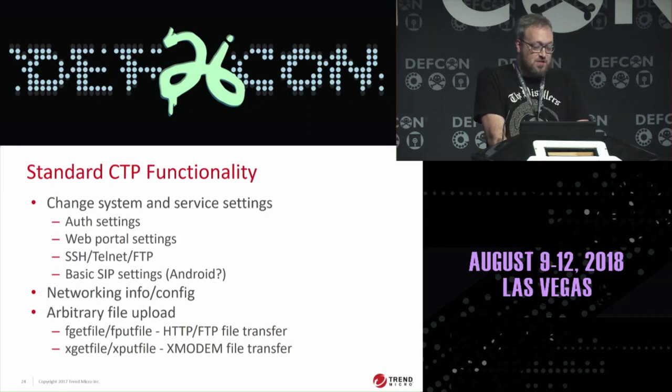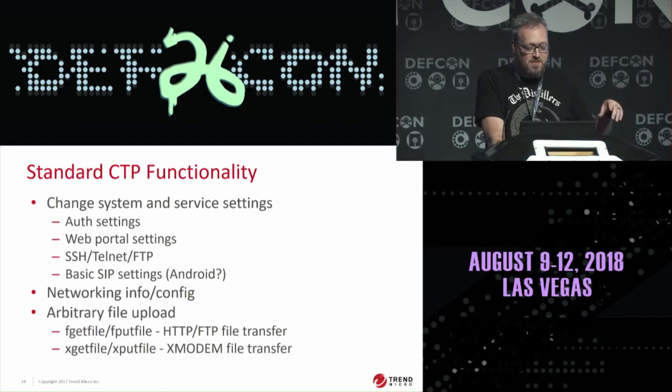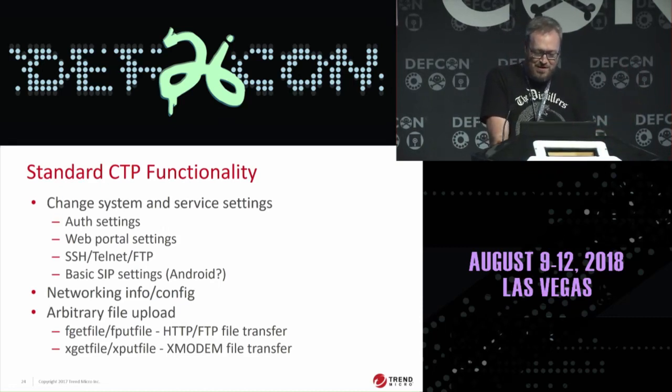You can also get access to all of the network info, like the IP address and the MAC address, which is also going to be important in a minute. And then you can do arbitrary file upload within that sandbox using the fget file and fput file commands for HTTP or FTP file transfers. And they also have Xmodem available if you're old school.